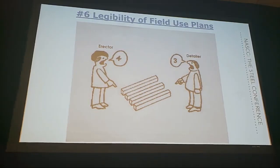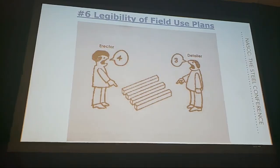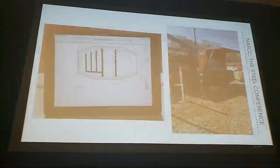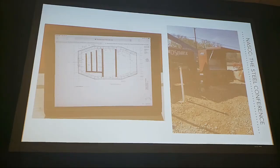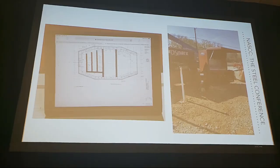And this is an interesting little picture that I thought was pretty cool for legibility of field use plans, right? Here I am over here going, there's 4 of these. Here you are going, no, dummy, there's 3. So when we talk about legibility of plans and how we want details done, you have to keep in mind that this is what we're working on right here, right? This is a nice, pretty day. This is ideal conditions. Imagine a little misty rain, a little overcast, and you can't really see the drawings that well. So you may think it's clear as can be on your PC in the office, but it might not be so clear when you're dealing with this paper out in the field. So just be cognizant that this is how we build the building right here, right?